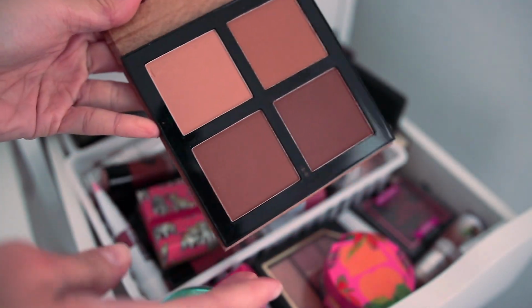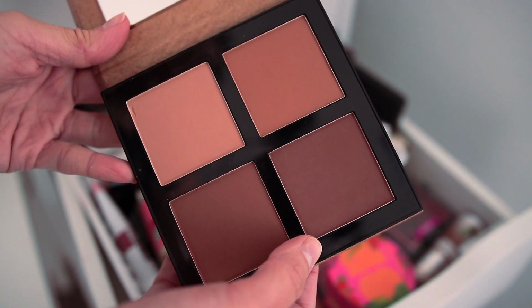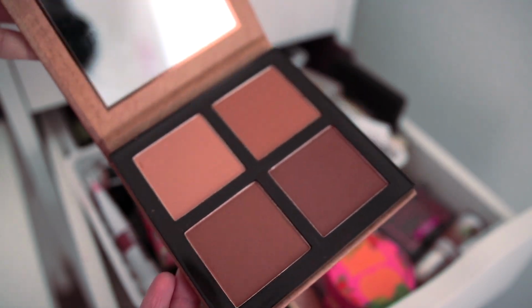I do think this is also relatively new. I think this would be a good choice because we do have this darker shade that would be perfect for contouring, but we have a little bit of a lighter, warmer choice for just warming up the face. So I think I want to test this out a little bit more.